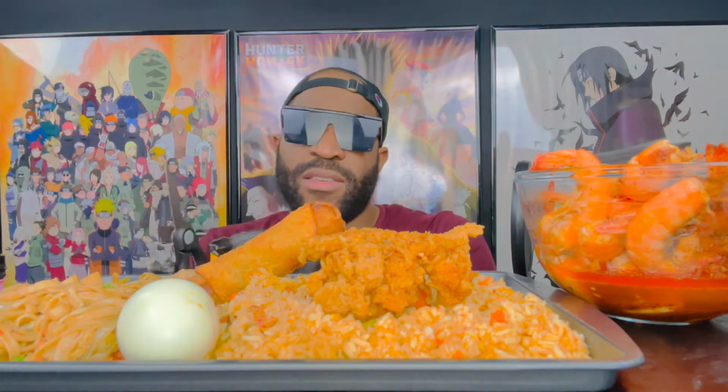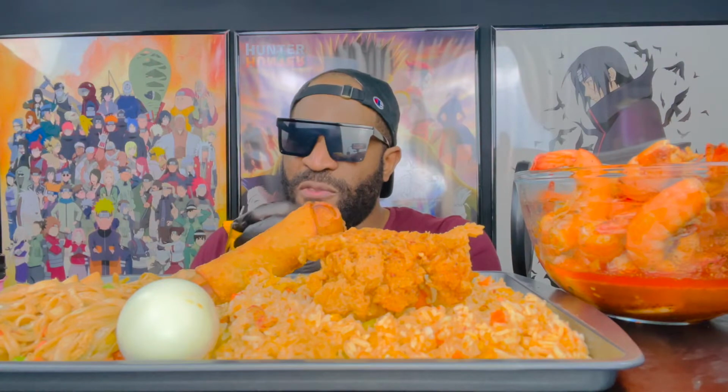All right. So got me a nice little squeeze of lemon. You know, seafood and lemon is mandatory. If you guys are not using seafood and lemon, you're probably missing out.